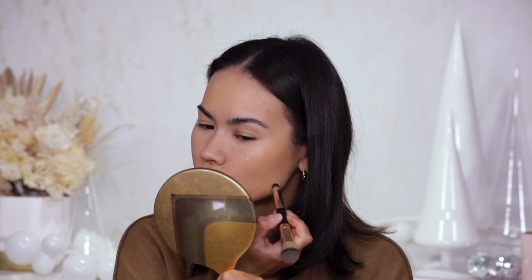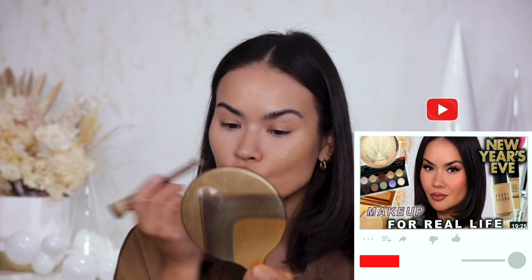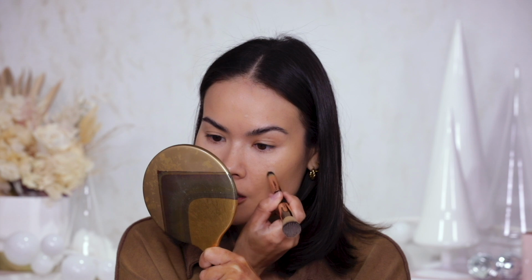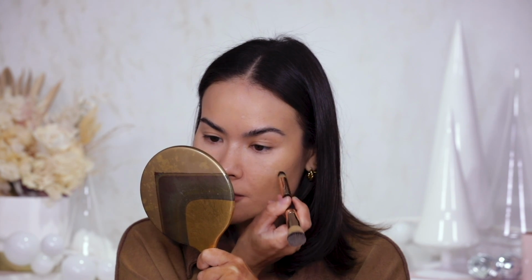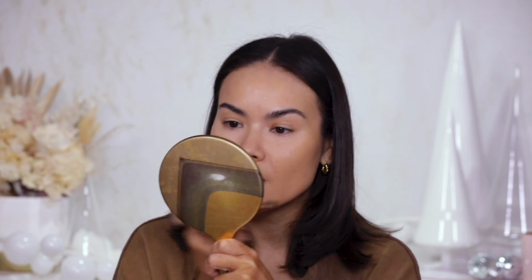Right now, I'm using a shade that is a pinch light for me because I have it here in this tray from my previous video for my Makeup for Real Life New Year's Eve edition, where I was showing how to conceal the bumps that are caused by acne. It was like a magic trick makeup tip. But right now that I don't have any bumps, I wouldn't actually use this shade 250 to conceal spots. For spots, you literally need something that is the exact same shade as your skin. But anyway, of course I'm gonna make it work.